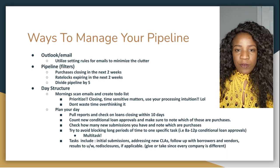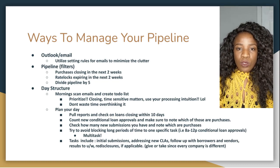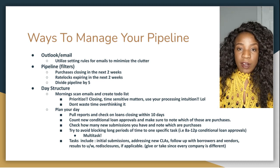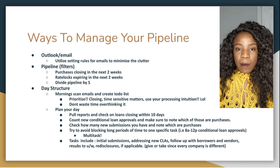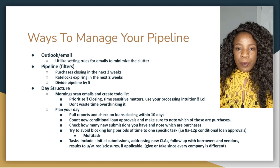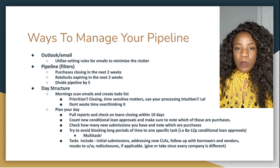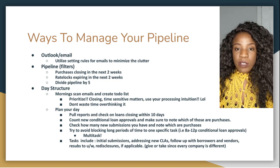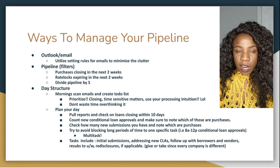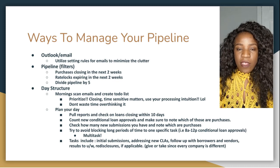Let's say you've been waiting for a WVOE and maybe you checked your voicemails. Okay, that's another very important thing. When you're checking your emails, make sure you check your voicemail, because you want to make sure that if there's any messages that require your attention right away, be it a borrower, but also what if you ordered a verification of employment, or you were trying to order one and you left a message and that person is now calling you back. You want to receive that message so you can get that order requested and get it completed, right? So again, emails and then your voicemail, and creating this to-do list.